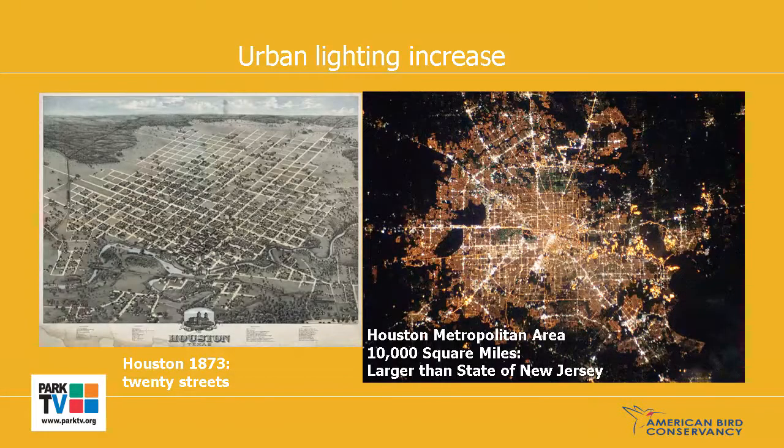So where we've had lights out programs that focused on maybe the top 10 tall buildings, we've discovered that height is really not a factor as much as the amount of light emitted. And the amount of light emitted by streetlights in a dark area is enough to change bird behavior. So this is something that's going to have to be addressed at a wider level.